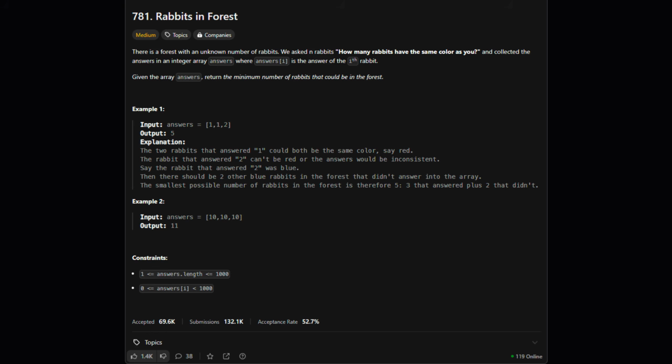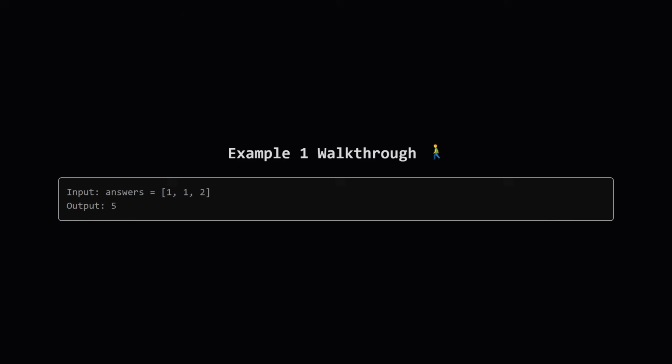these answers. The constraints tell us the number of answers we get isn't huge, and the answers themselves are within a reasonable range. Let's walk through the first example. The answers are 1, 1, and 2.